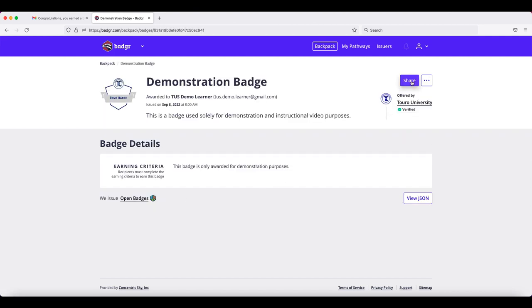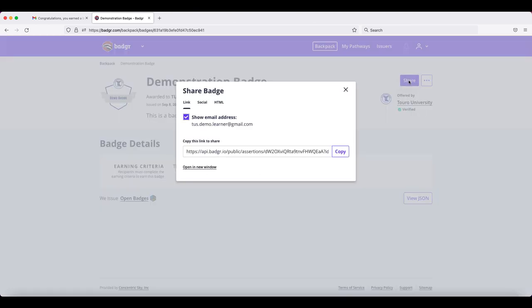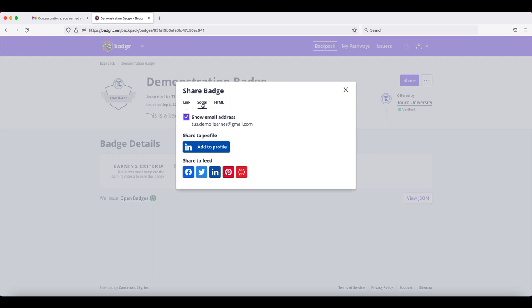And in the top right hand side, you'll see there's another share button. Regardless of which one of those I click, it will bring up this particular window, and the second tab here says Social. And when I click on that, you can see that the second last option under Share to Feed is the Pinterest icon.